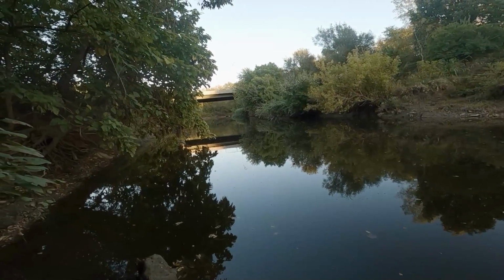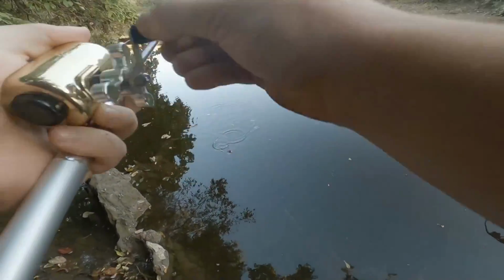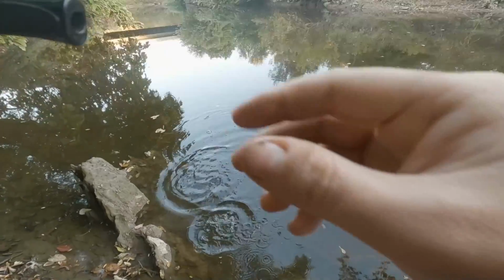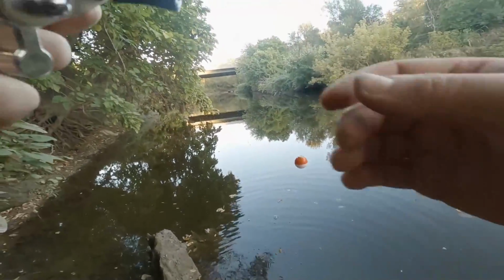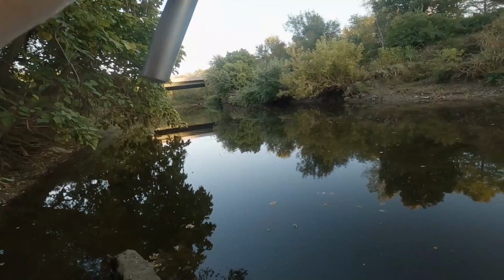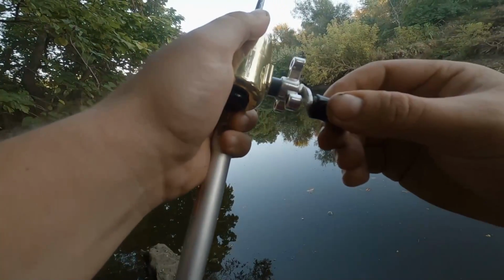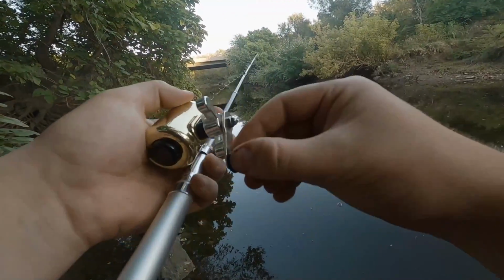There we go. We got one. Doesn't feel too big though. Another monster, it looks like. Oh, he jumped out of the water. Oh, lost him at the last second. Like a tarpon, a small bite-sized tarpon. There we go. Ooh, did we get him off? Drat. Might have lost him there.